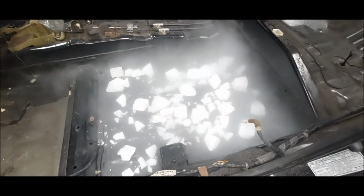If there was any superpower in the world, I wish I could like create ice on the spot. Like Mr. Ice or whatever his name is. Off Disney.